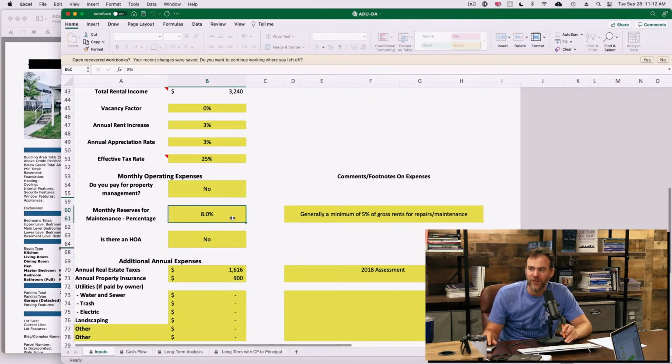Monthly maintenance for reserves. This is where I don't know how you do this, but I debate back and forth. So ADUs, you have 2 structures, so 2 roofs, 2 of everything like that. But Airbnb, higher rental income, and it's been interesting talking about Airbnb managers. They actually say it's lower maintenance on Airbnb properties because you have so many eyeballs in there. Be a lot more preventative.